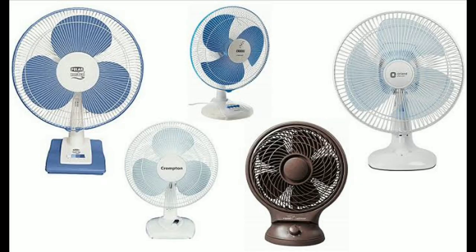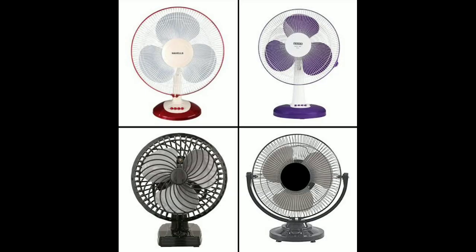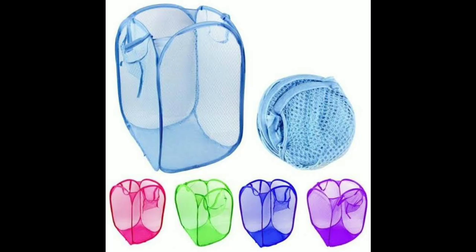Then you will need a table fan, because the summers here are very hot. Then you will need a laundry bag to keep your dirty clothes arranged in a proper manner, and not throwing them everywhere in your room. Then you will need a kettle or induction.